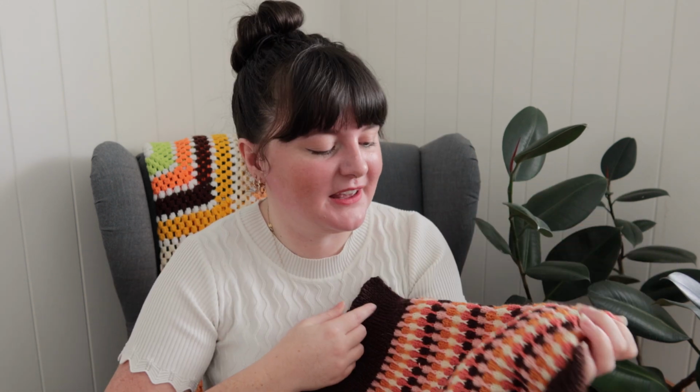Obviously there's been other days since then that I've had to work on my socks, but I just feel like this is going to happen so quickly. I really wasn't sure if I needed another DK weight sweater in my collection because I live in Brisbane and it's so hot here, but I actually think I'm going to get a lot of wear out of this. The colors are so funky. I can't wait to wear it. Oh, it's going to be so beautiful. So thank you so much to Killer Kitsch for hosting this knit along.